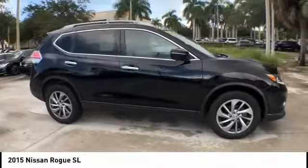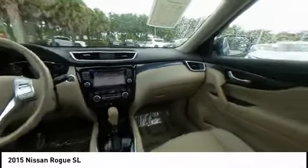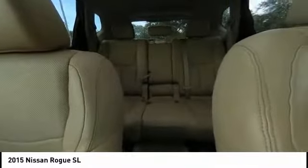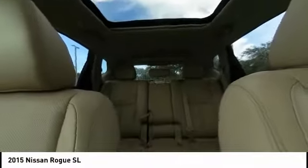Here are some of this vehicle's great options: electronic stability control, alloy wheels, power liftgate, brake assist, traction control, remote keyless entry, fog lights, 4-wheel disc brakes, LED headlights, speed control.